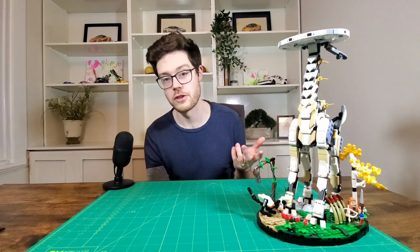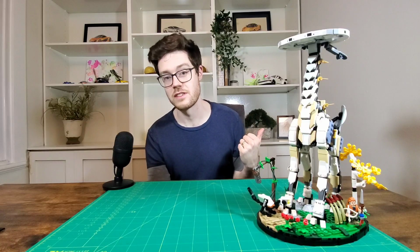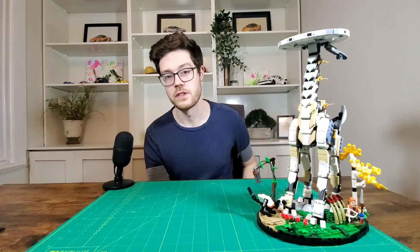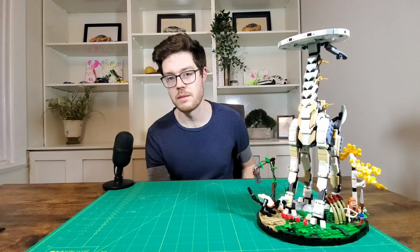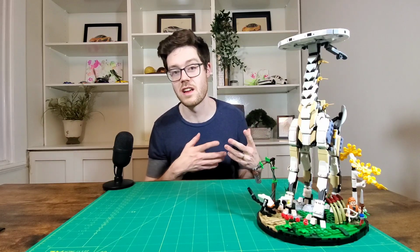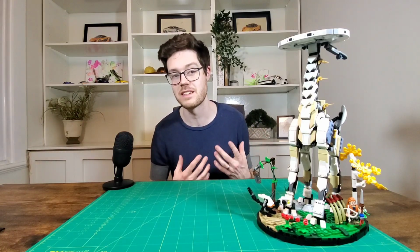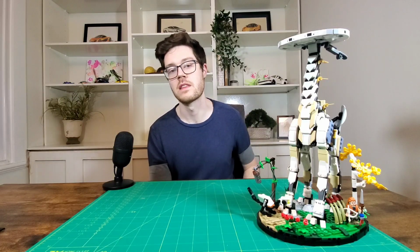On the lower end of the spectrum for this, I would look to something like the Ultimate Collector Series Hulk, which seems like a pretty bad value. It's quite expensive for what you get. It's not really playable, and even on the display side, as many people have pointed out, it's not as accurate as perhaps it should be, especially at that high price point. You would expect a really top tier display piece. So you're not really getting that value.